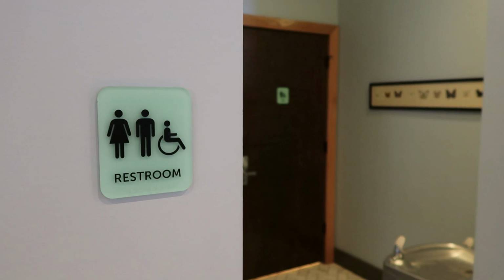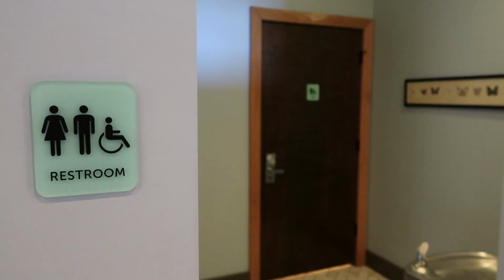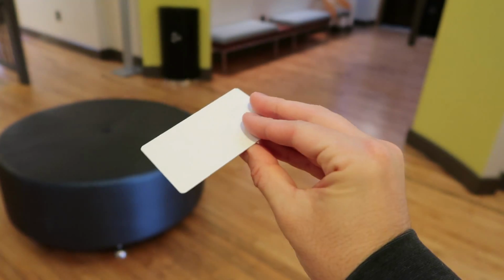In this same little passageway, you'll find a community bathroom that is accessible to hotel guests only and will require your room key in order to open. And this is why you want to hold on to your room key at all times, because there are some areas that only registered hotel guests can access.